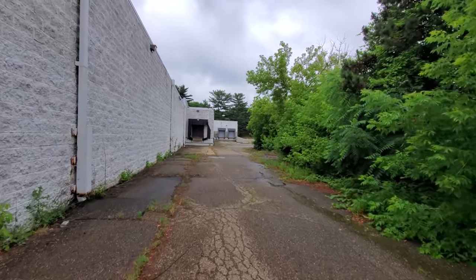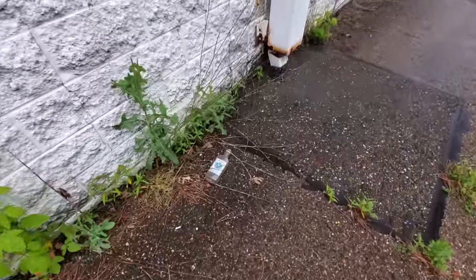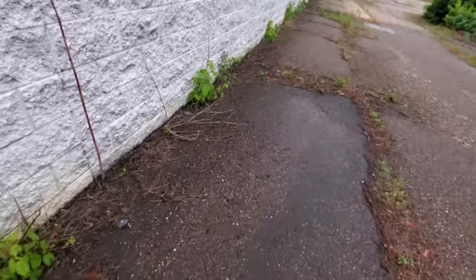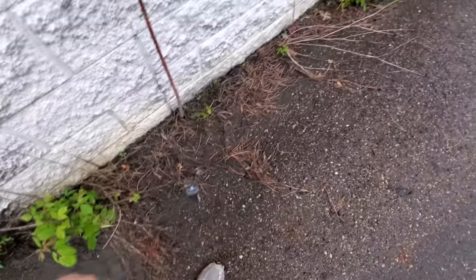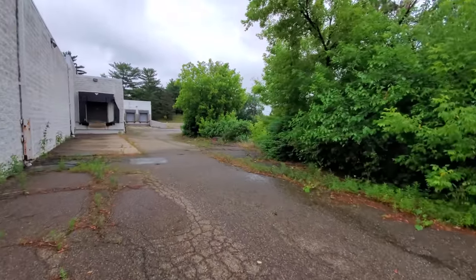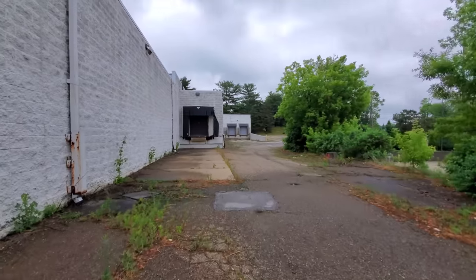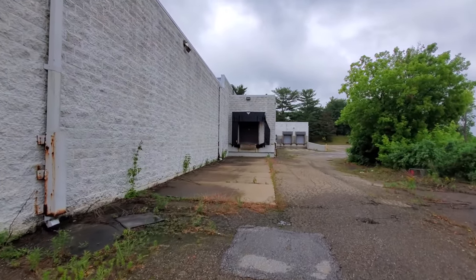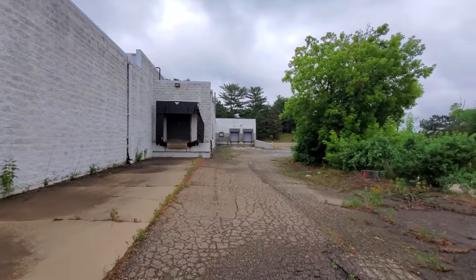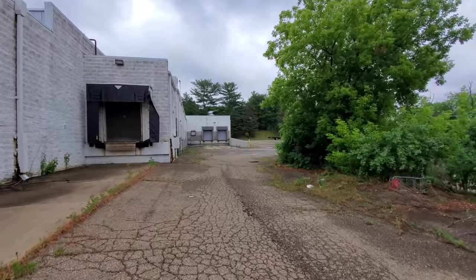So this is behind the store here. What do we got? Wild Irish Rose? No. I don't know what that is. Some kind of vodka or something. Champion sticker there. Yeah, ooh, we got a cart over here. We'll check that out in just a second and see what it is. This would have been the loading dock for Kids R Us. And that one straight back there with the double doors is Toys R Us.